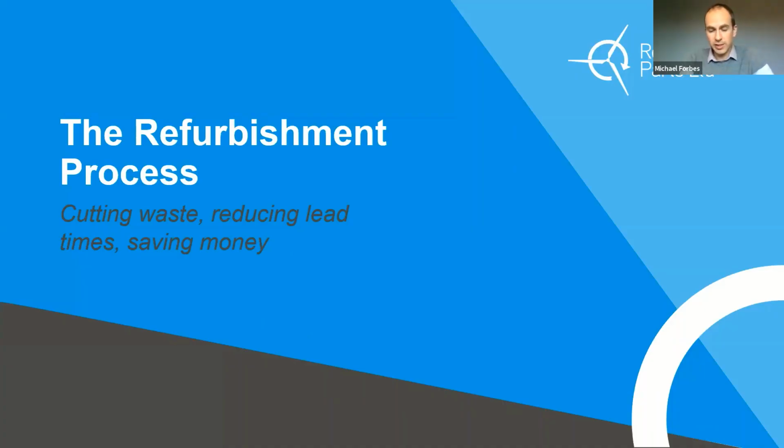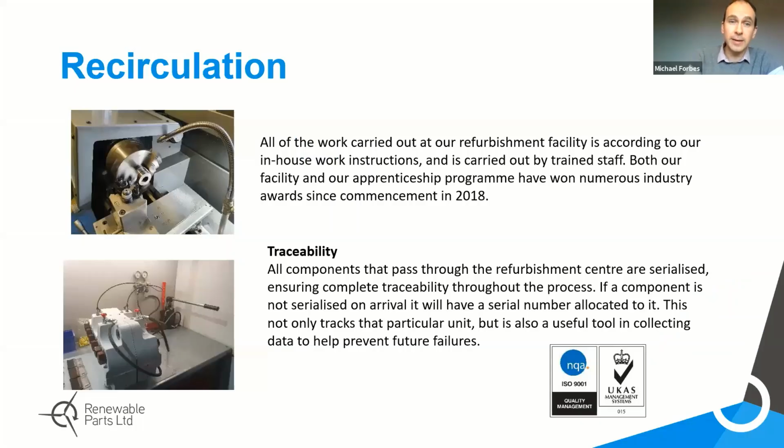The refurbishment process itself, and this is where I've had a lot of help from SIR and various other partners, really relies a lot on traceability. We serialise every single part that comes to us, so we can trace that part through the process, but also track it when it's sold. Also, in doing that, we can note any defect from the part coming in.